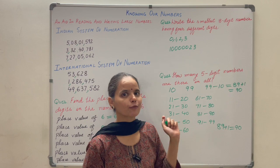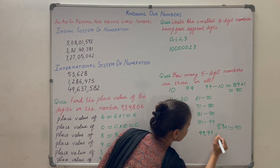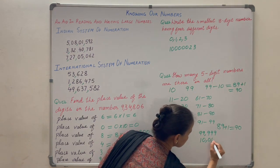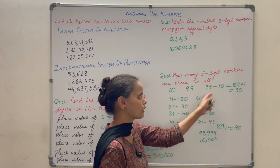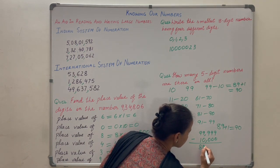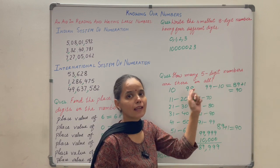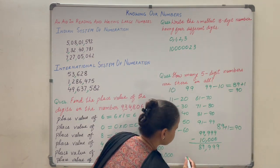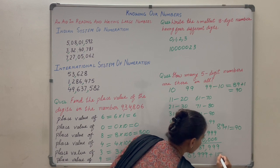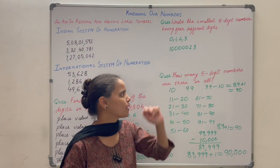So we are going to use this logic and find out how many 5-digit numbers are there. So what is the greatest 5-digit number? So the greatest 5-digit number is 99,999. And what is the smallest 5-digit number? The smallest 5-digit number is 10,000. So what we did here? We subtracted the smallest from the greatest. So here also we will subtract the smallest from the greatest. So what do you get here? 89,999. So we have to add 1 to it to get the exact number. When we add 1 to 89,999, what do we get? We get 90,000. So there are 90,000 5-digit numbers in all.